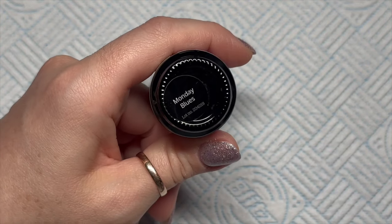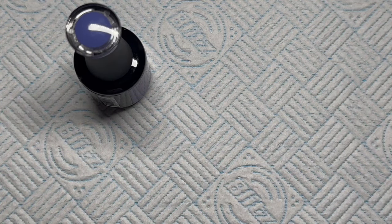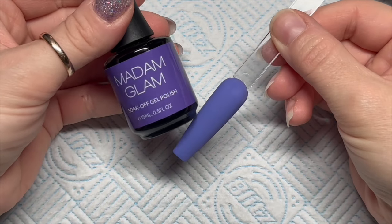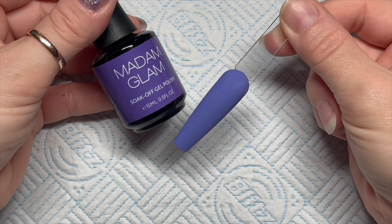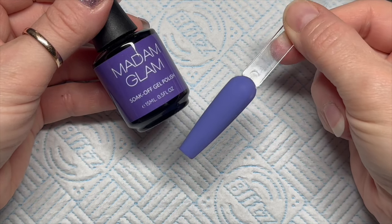So the next one is called Monday Blues. This one is kind of a purpley blue, isn't it? I'd call it a purpley blue. And the next one is obviously going to be the holo one.